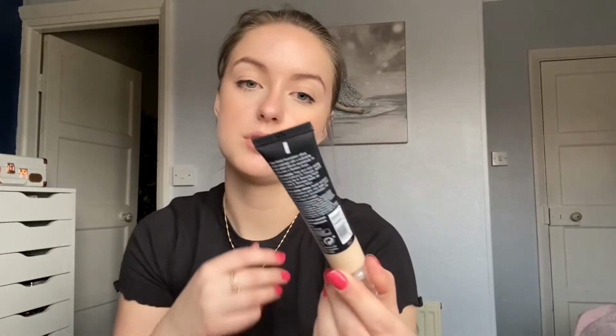It's like a really thin formula, which I really like, and it looks like it's going to give me that light to medium coverage that I am really enjoying at the moment. So yeah, it looks like it's got a really nice natural finish to it, and I'm very excited to give that one a try. And then I also picked up the Be by Superdrug Filter Finish Foundation.